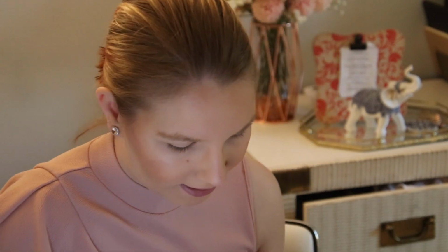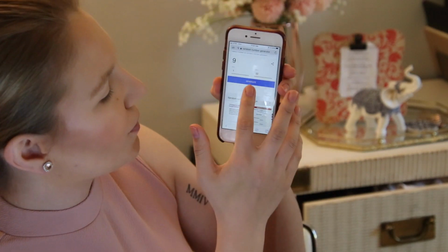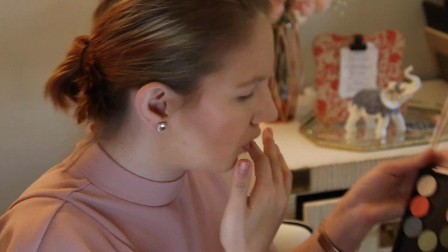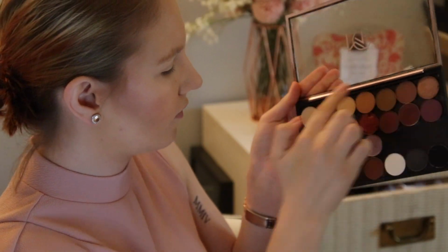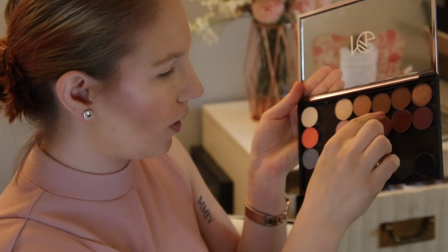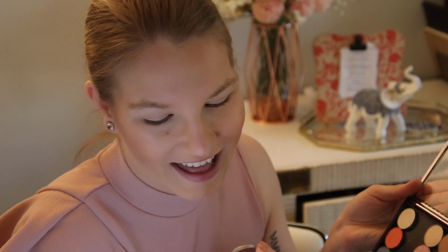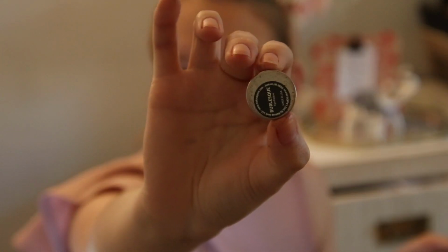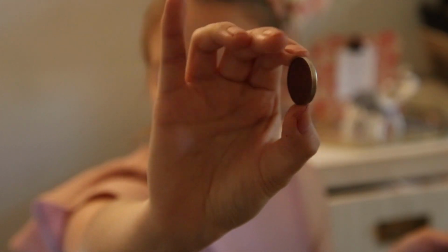Okay, and then last but not least, I'm going to do generate one more time. 12. Okay. I feel like this keeps unfocusing on me. Okay, 12. So this was 1, 2, 3, 4, 5, 6, 7, 8, 9, 10, 11, 12. Okay, this is going to be a really easy look. This is called Burlesque. Come on. Focus. It's Burlesque, and this is a pretty brown color.